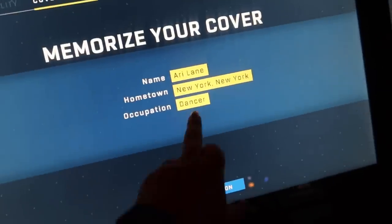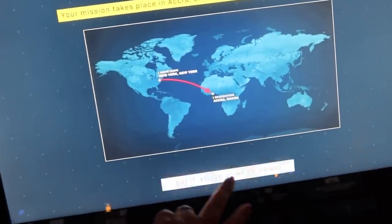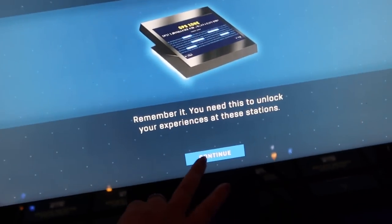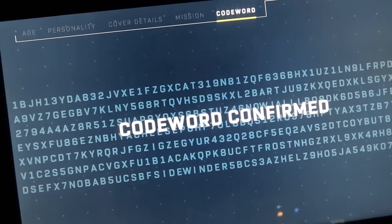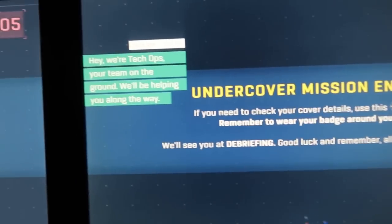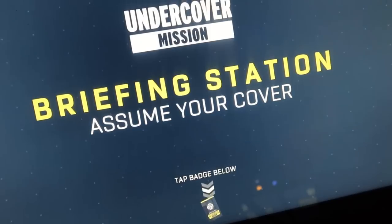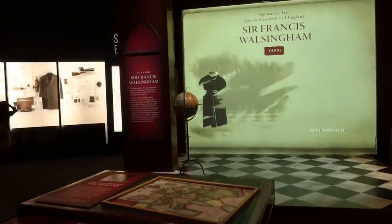Let's see what everyone else is getting. Oh, yes. And mayor. Okay. What? Okay, I gotta remember it. I think they've got this whole thing as a game. I didn't know we were playing a game. Undercover mission engaged. Okay. Interesting. Tobin and I had to come out of a little spy movie early, but this is fascinating history in here.